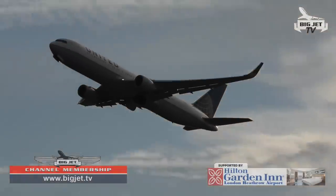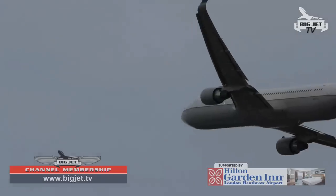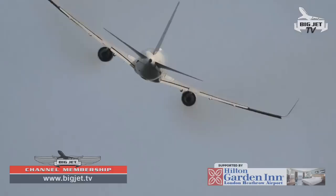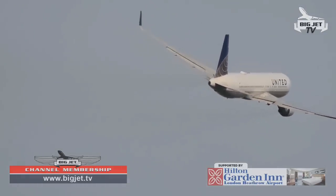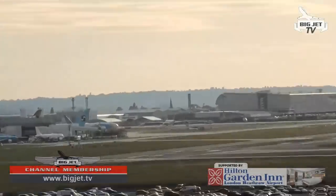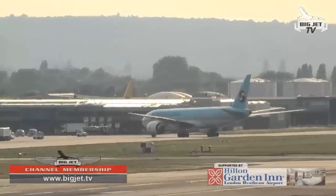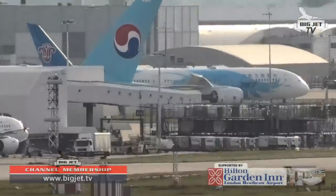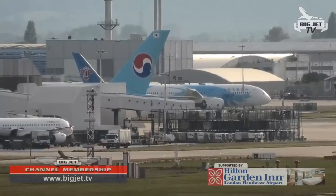Nice low 767. United! Yeah, good, shows your belly. Those smoky engines, man. Anyway, come on. Got to keep focused on the main subject here, and he's gone. Look how quickly they go, man. Now that's the Korean. Oh, it was Korean cargo. Etihad 380 was going to Paris. Now that's interesting.